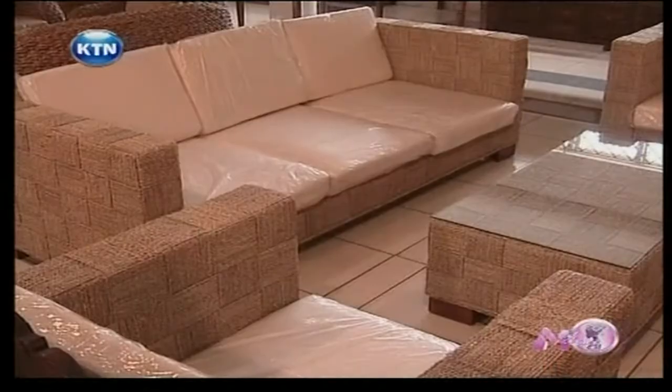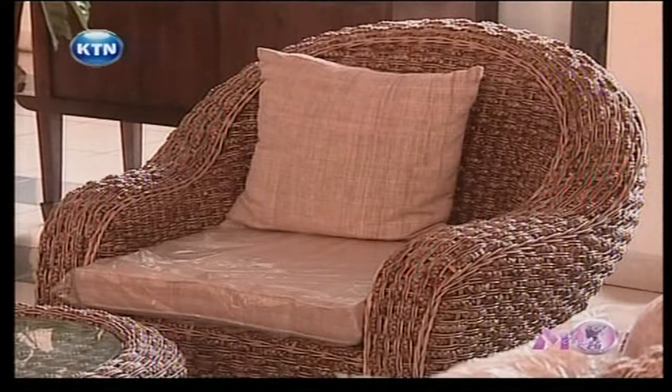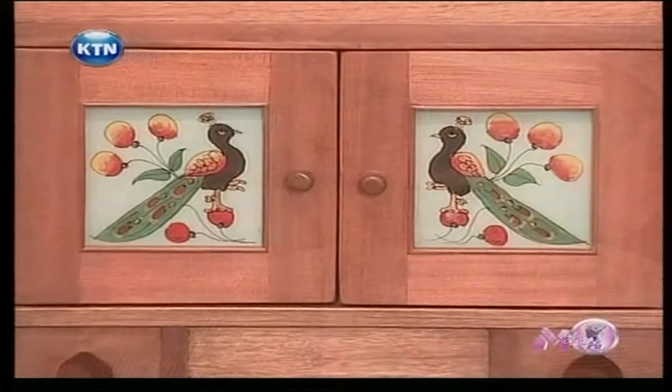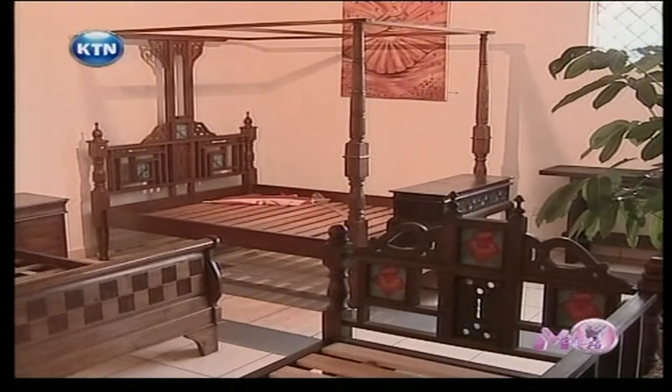The typical Lamu Zanzibar furniture that is more common, or better known, are the beds, the Lamu Zanzibar style beds. They have a lot of intricate carving in them also, plus they have these hand-painted tiles and the mosquito net frame.